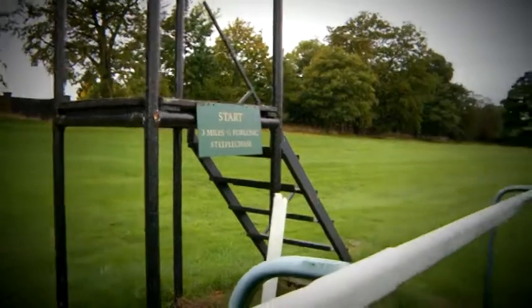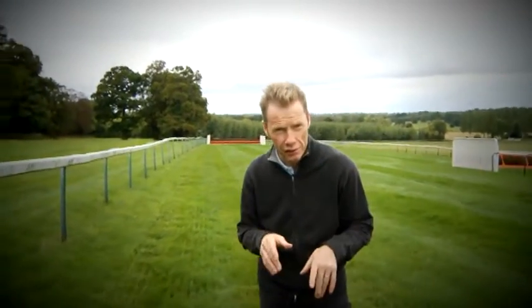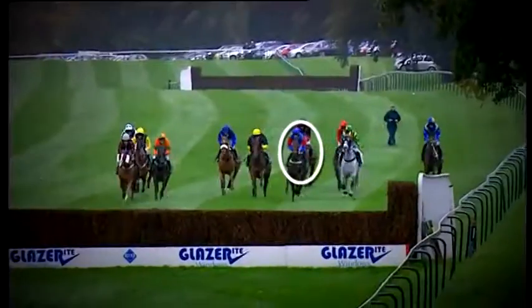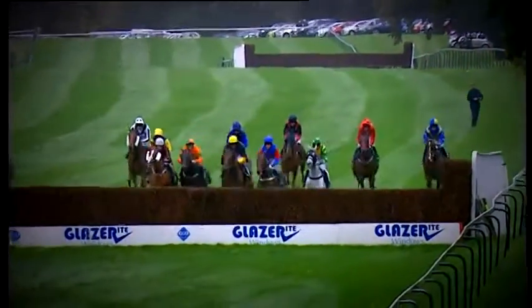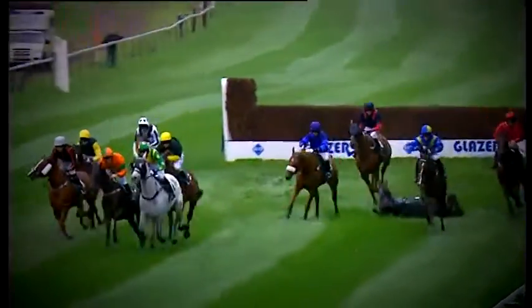When you think of Towcester, you think of 3-mile staying chases. This is the 3-mile start at Towcester. Normally, the first fence in a 3-mile race is pretty simple. At Towcester, the first fence in the 3-mile is far from simple. At the back of the field early on as they jump the first, which comes up pretty quickly. Overton and down is in and over.